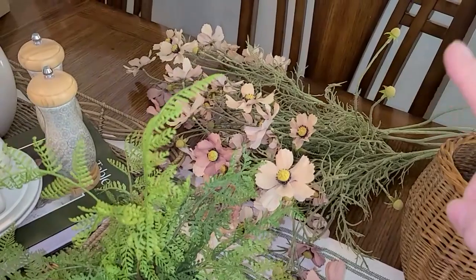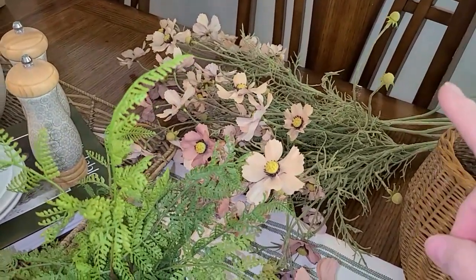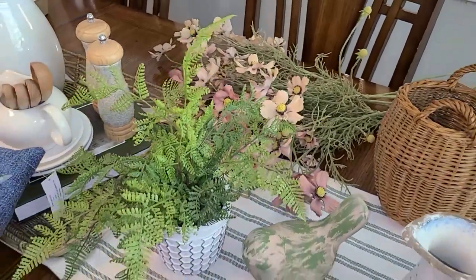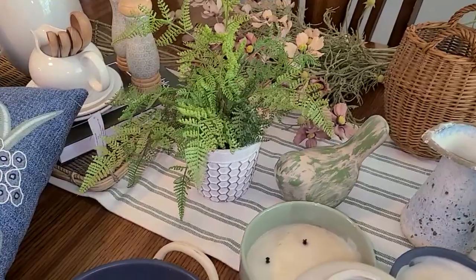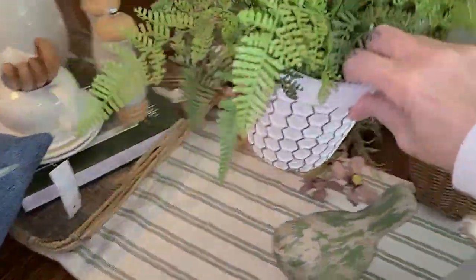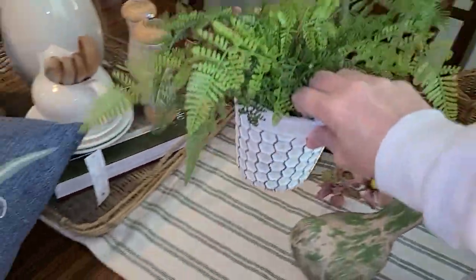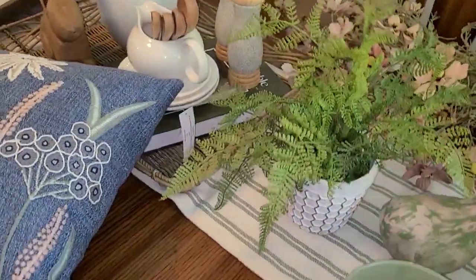Oh gosh, Cosmos. I think those are called Cosmos. I already have some in my living room on the coffee table, so I'm going to add some more of those into the living room. And I love ferns. I thought this might be pretty, like maybe sitting inside this basket. I don't know, we'll see, but I do love a fern also for spring and summer.